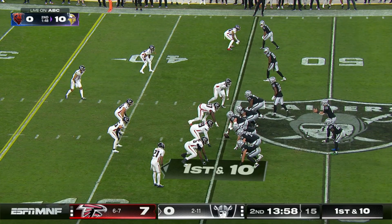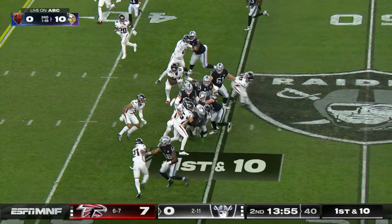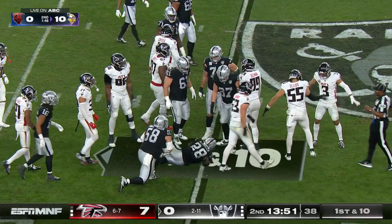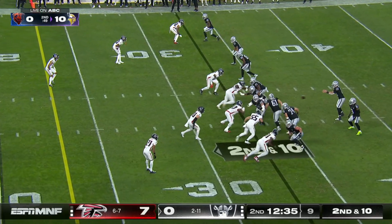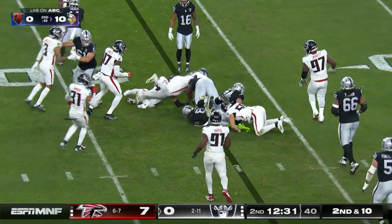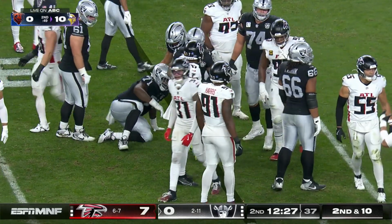Just the 5th catch for McCormick this season, and a nice one. Back to the ground. And a very short gain. Knocked down by... Second down run to Abdullah. And he's going to be stopped right at the line. Ellis continues to be all over the place.